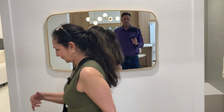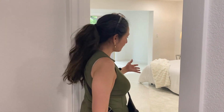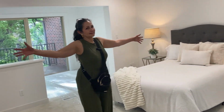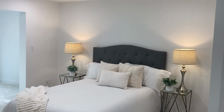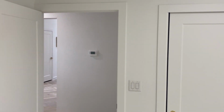Take a look. All right, you guys. So this is the main bedroom. Look at all the space. Isn't it great? So we have a closet over here, hers, his on that side. So plenty of closet space over here.